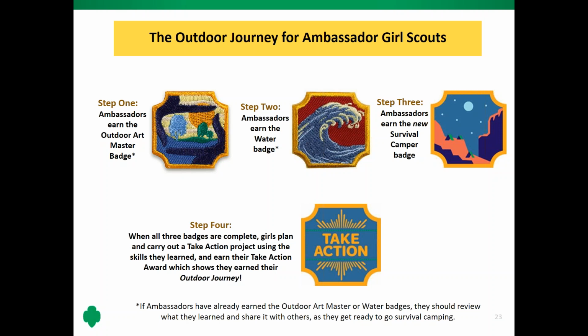The Take Action project will focus on a topic that most concerns an Ambassador Girl Scout and is sustainable and actionable. Ambassadors review what they learned about the outdoors and how they might make a difference, and then they'll come up with an idea for a Take Action project.